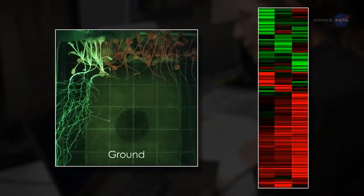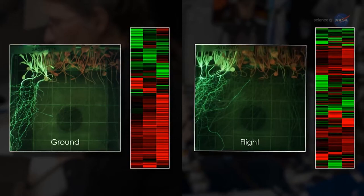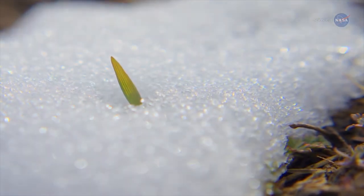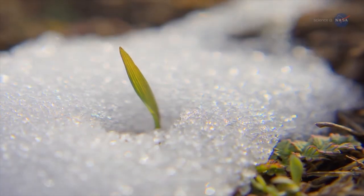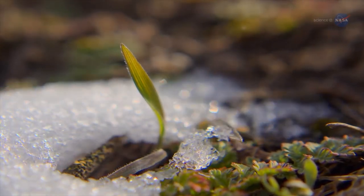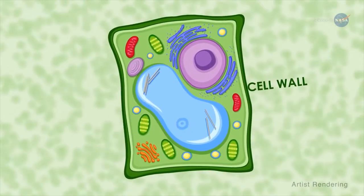The experiment also studied the patterns of genetic expression. Space plants changed the way they expressed their genes in order to produce specific proteins helpful in zero gravity. Paul explains, "When living organisms are faced with environmental change, their response almost always involves a change in genetic expression. To cope, they switch on and off certain genes. Plants are pros at this." Paul says plants' cell walls undergo a kind of remodeling in space.